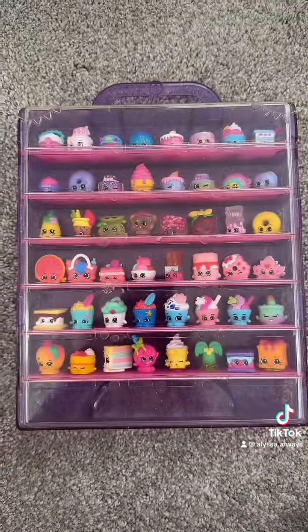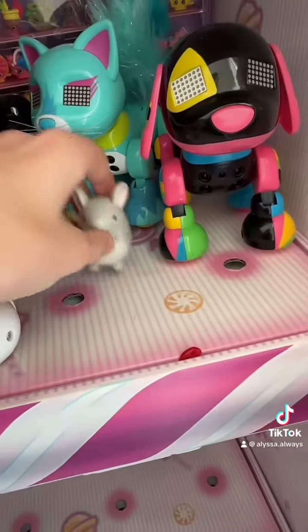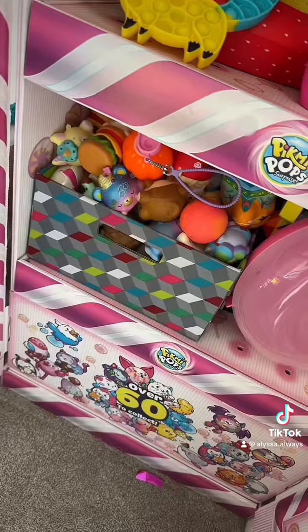Oh my gosh, you guys, I haven't seen these Shopkins in so many years. That's crazy. Opening this again is practically like a little time machine. Like I'm going back in time to my childhood. Hey, it looks much better now.